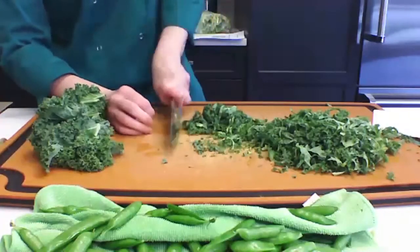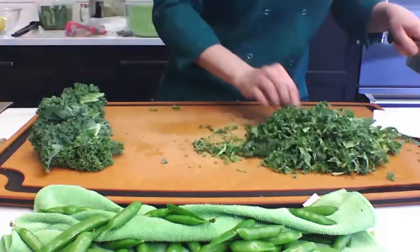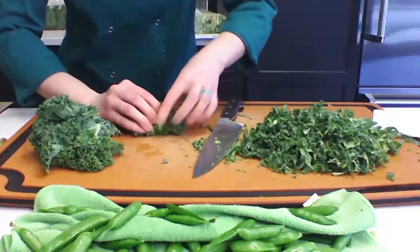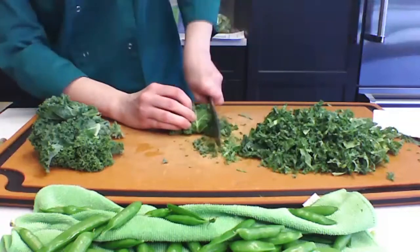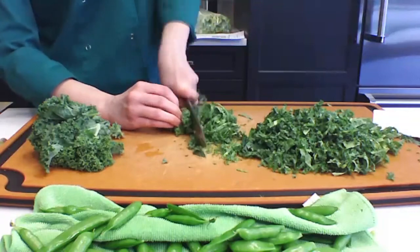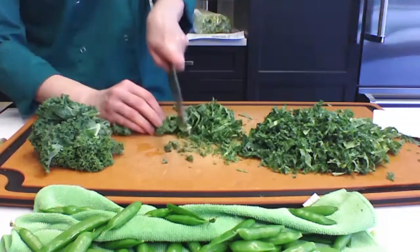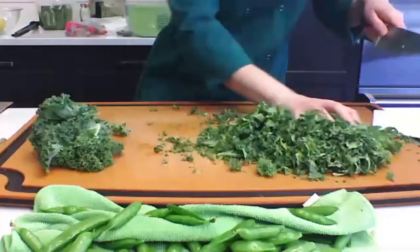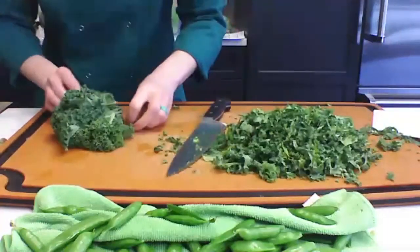And don't try to go fast if you've never done it before. Just take your time. Once you've done it a few times, it's like riding a bike, and then you can be fast. All right, one more stack.